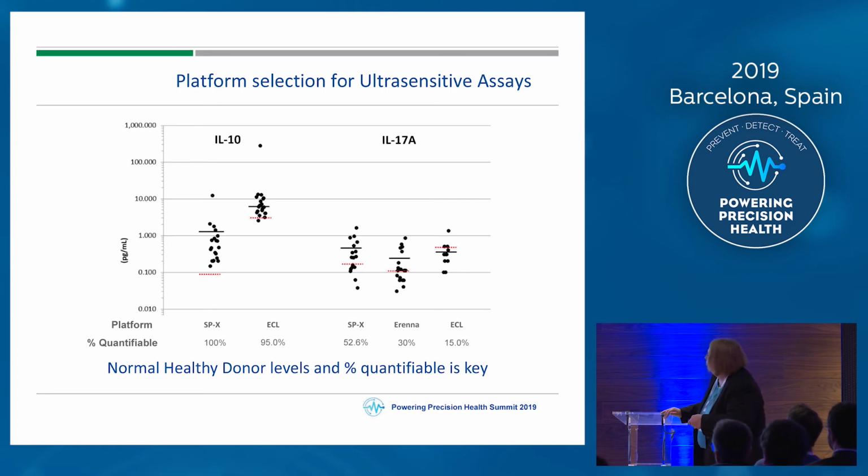And so here are IL-10 and IL-17 on a couple of different platforms. On the right, you can see the detectability. The quantifiability is the best on the SPX, and it's actually better than on the singleplex Arena platform and better than the ECL platform. IL-10, on the other hand, the levels are lower, and this just goes to show you the difference across methods. So on this ECL platform, calibrators may be different, probably a different antibody pair. Both have decent detectability, but again, with IL-10 you may have matrix effects here, which gives you an inflated value as well.